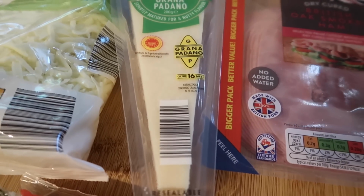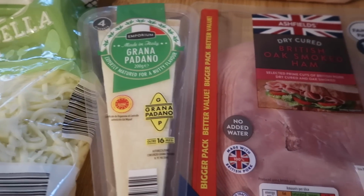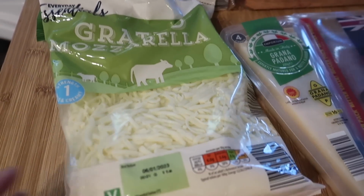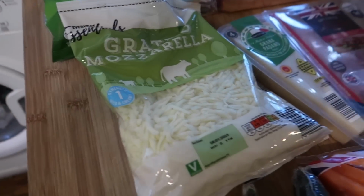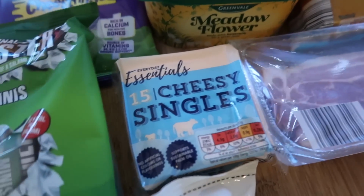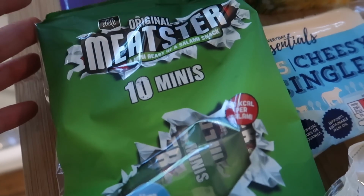I got some Parmesan style cheese because I want to make a Caesar salad. I got some grated mozzarella for a recipe I'm making. It worked out better to buy the bigger bag rather than the smaller one. You get the better value. Streaky bacon again for a video I'm doing. I got some cheese singles for the burgers and some little mini pepperoni things.